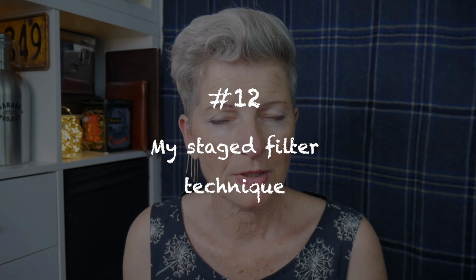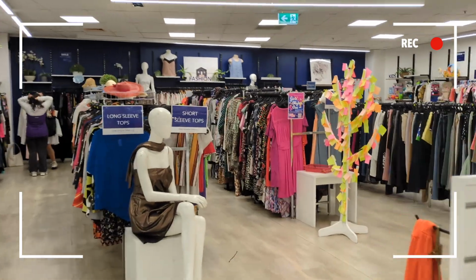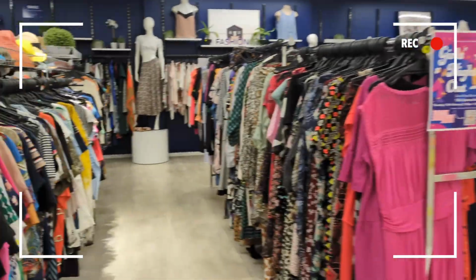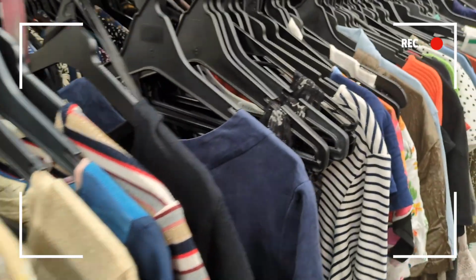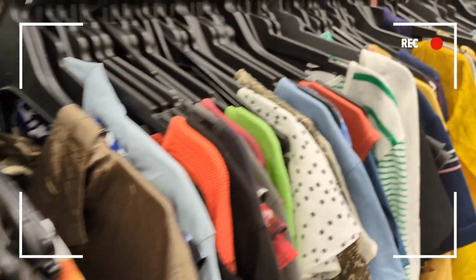And the last one is, I have a system. Whenever I go into any sort of secondhand clothing situation, I have a filter. The first thing I will look along the racks for is colour, because that's a deal breaker. If the colour is not one of my colours, I like red, green and blue. If it's yellow, orange, peach, anything like that, I'll just skim right past it, because those colours don't suit me.